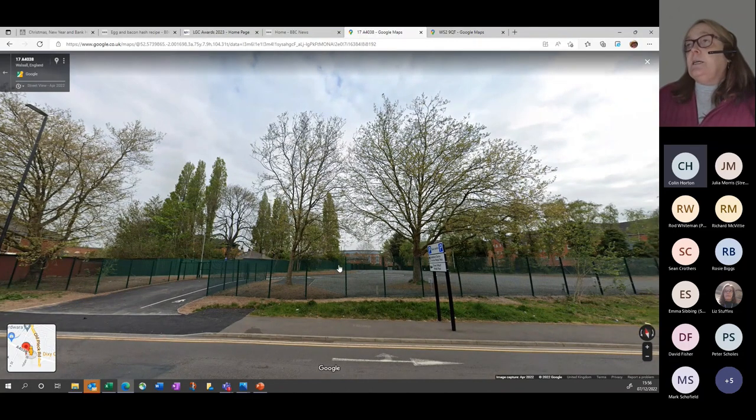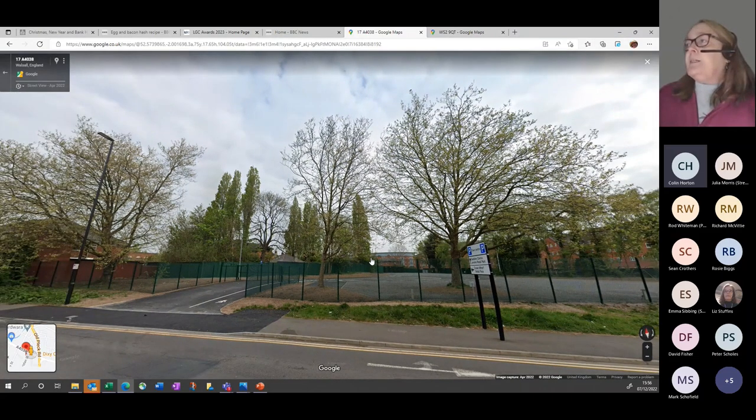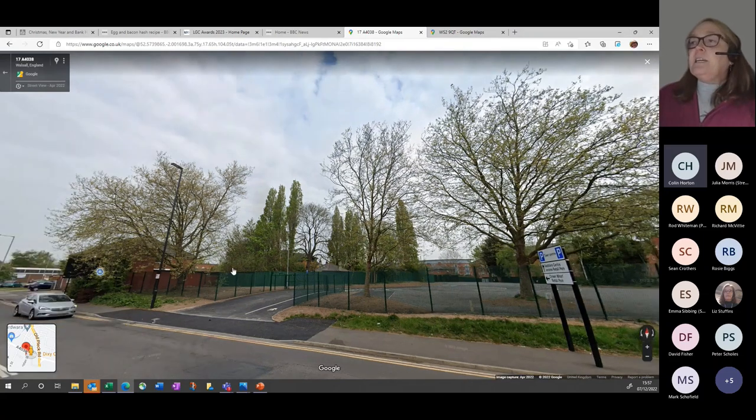It has six pitches. We had to take some trees down, but they've left a number of trees in place, which this summer turned out to be beneficial because it gave some shade from the sun. This area on the left wasn't really usable, so we've grassed that over and put a picnic bench on for them.